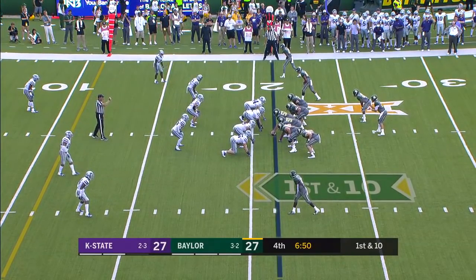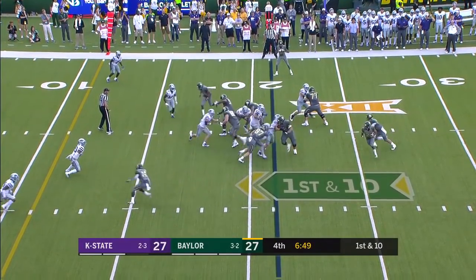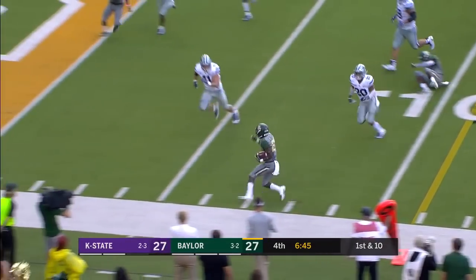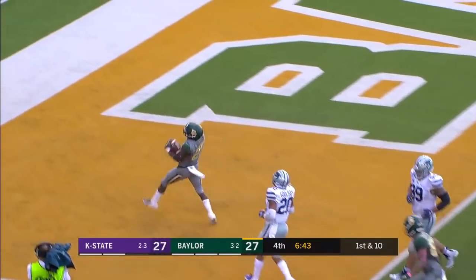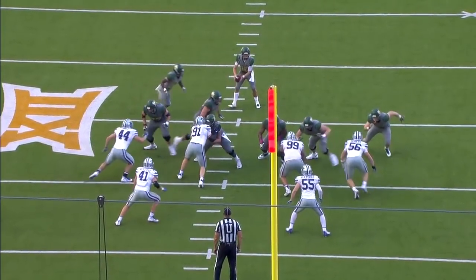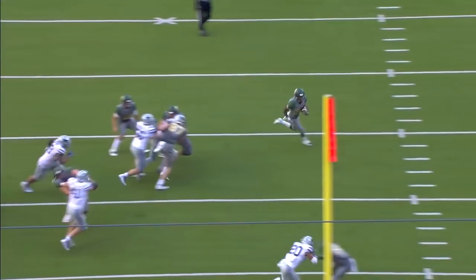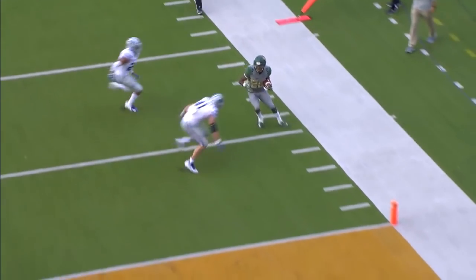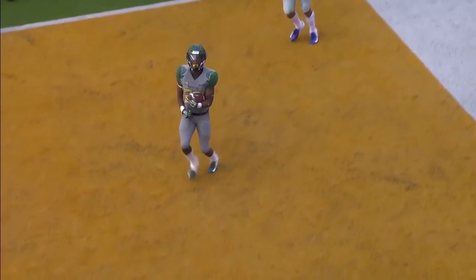Wyatt Hubert comes into the game. On first down, this is Craig Williams, true freshman tailback. See that speed around the perimeter. Wyatt Hubert steps down. Nobody's able to contain the edge. And in the open field, you talk to Matt Rhule about Squirrel and what he's capable of. You'll take him every time in the open field.